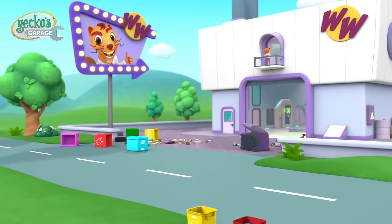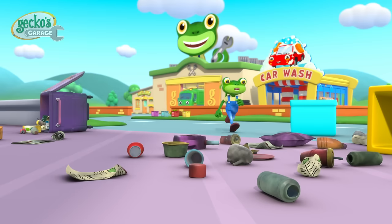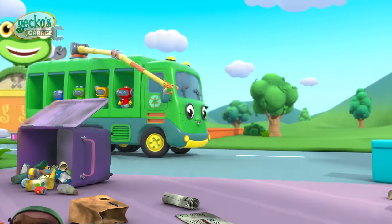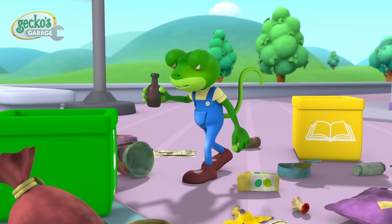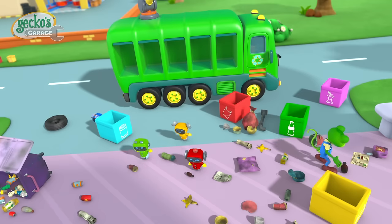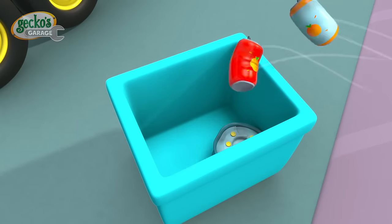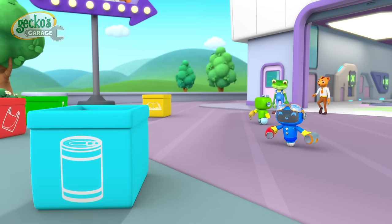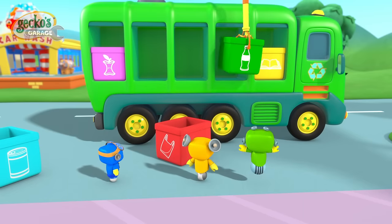Oh, help me! The wretched rubbish has returned! Nuts and bolts! Mr. Weasel's trapped by his own waste! I don't think Mr. Weasel knows how to recycle. Let's show him how. Go, go, mechanicals! Mr. Weasel, recycling can be fun.